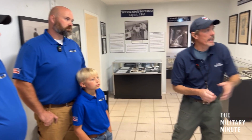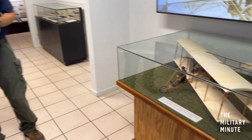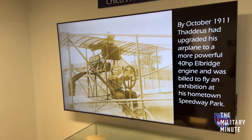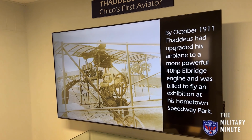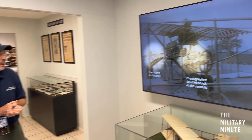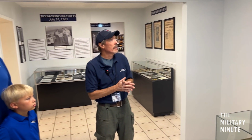This is a display that shows Thaddeus. Unfortunately, aviators at that time did not have a long lifespan. Yeah. And so Thaddeus passed away in an airplane crash when he was 19. But amazing, amazing guy. So we call him Thaddeus Kearns, Chico's first aviator.